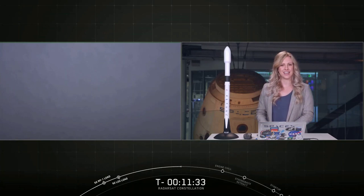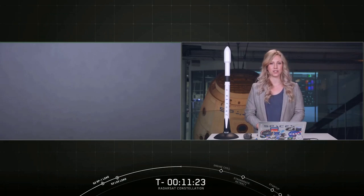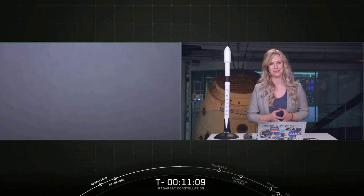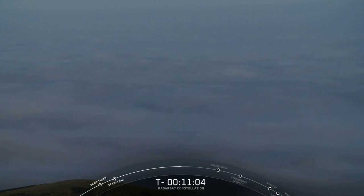All three of these satellites are for the Canadian Space Agency to help enhance maritime surveillance, disaster management, and environmental monitoring. This morning, we have a 13-minute launch window that closes at 7:30 a.m. Pacific. We're currently at T-minus 11 minutes and 19 seconds and counting. All systems are currently go. As you can see on your screen, it's very foggy at Vandenberg today. Our view is completely obstructed, and that's pretty common for Vandenberg. But as you can see above the clouds, it is a clear day.